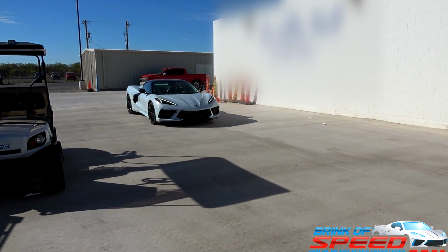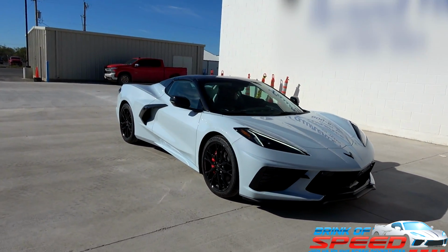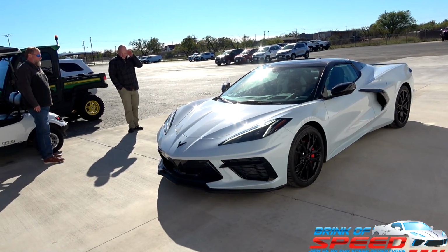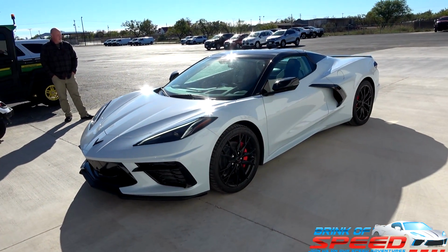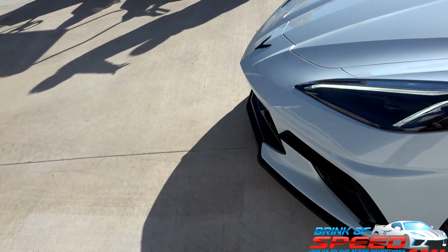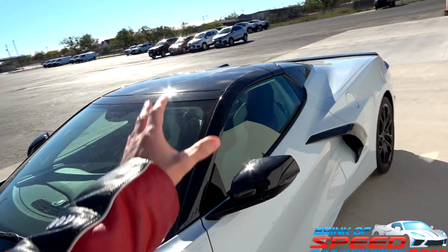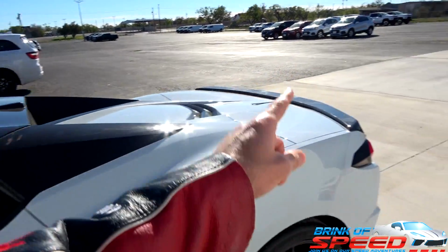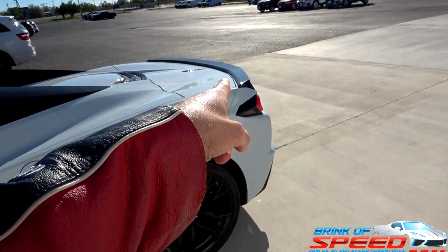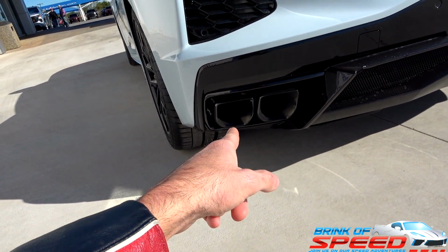Look at that, ladies and gentlemen. That is it. My brand new 2023 C8 Corvette Stingray. And look, it's a convertible. So check it out. It's ceramic matrix gray. It's got the black 20-spoke wheels, red calipers. And look, I even did the blacked out brand new emblem. And then the black nacelles, black top, the carbon flash mirrors, carbon flash rear spoiler, the blacked out MPP exhaust.